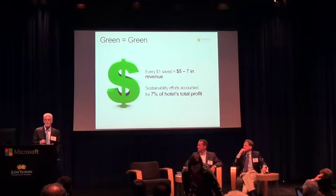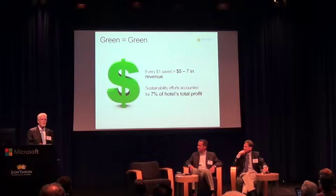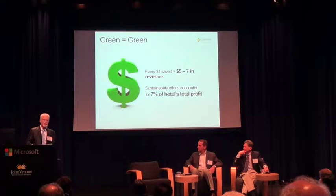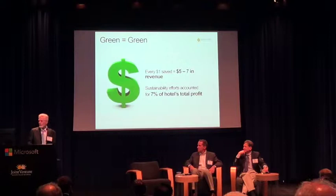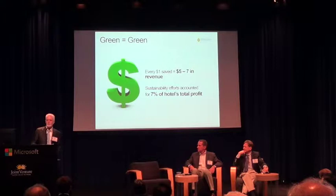Over the course of our effort, and we are a LEED Gold hotel, and we also have aspirations to platinum, and we will be embarking on that over the next few months. But over the time that the hotel has been open, in looking at the financial statement, what we noticed is that last year, our sustainability efforts, and that's not just battery storage, but all of the different methods that we use to be a green hotel, have accumulated to about 7% of total profit. That's not a really big number, but in our case, it approaches $1 million, and it is found money that doesn't really cost the hotel a whole lot to get.